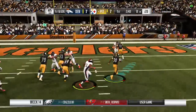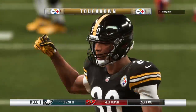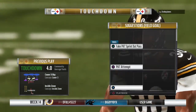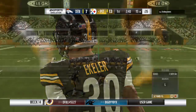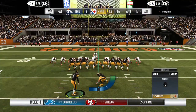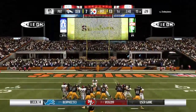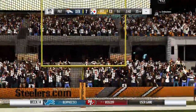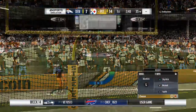From the shotgun now, here's an inside give. And he's in. Touchdown, Steelers. It's the fullback. His first touchdown on the year. And the Steelers are able to strike for 6. Extra point try good by Gano. And that makes the score 14-7.